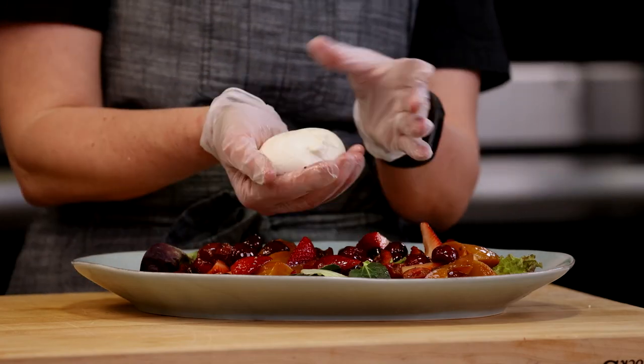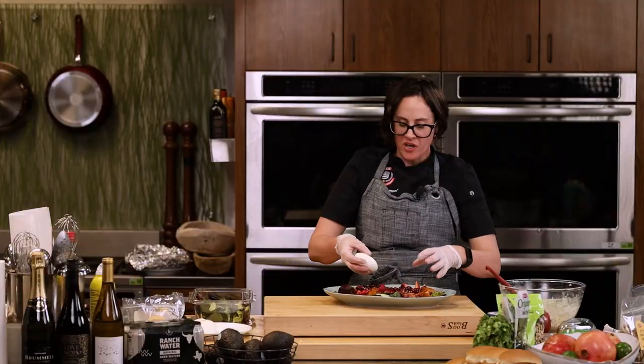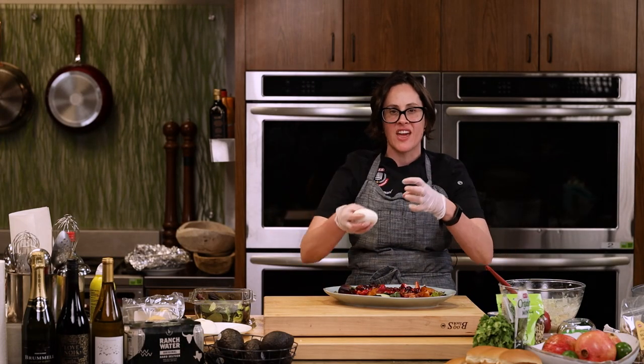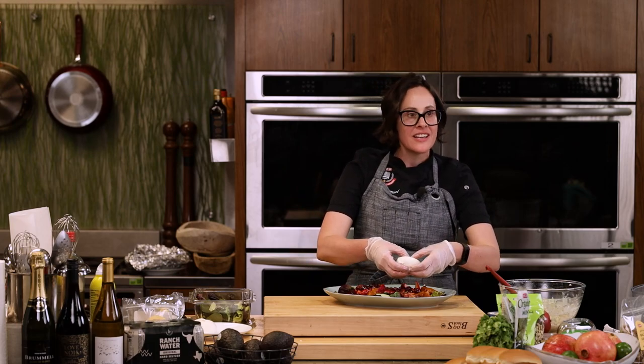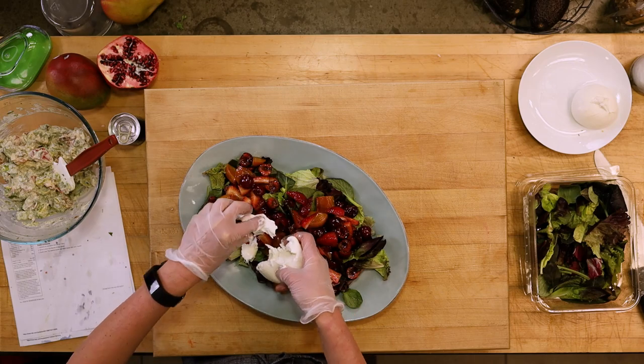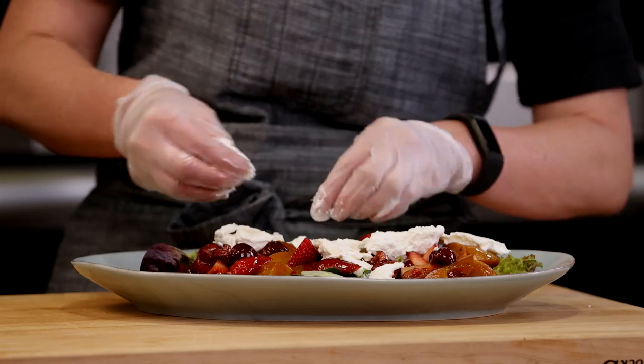Absolutely. So here is our beautiful burrata. It looks like a poached egg. You can serve it on top if you'd like and drizzle it for presentation. But I like to break it up and let everything ooze together. Pull it apart. And it's easier to serve. So I'm going to pull this apart and you can see all that beautiful cream come out. It's all that creamy curd. Oh, it's so good.